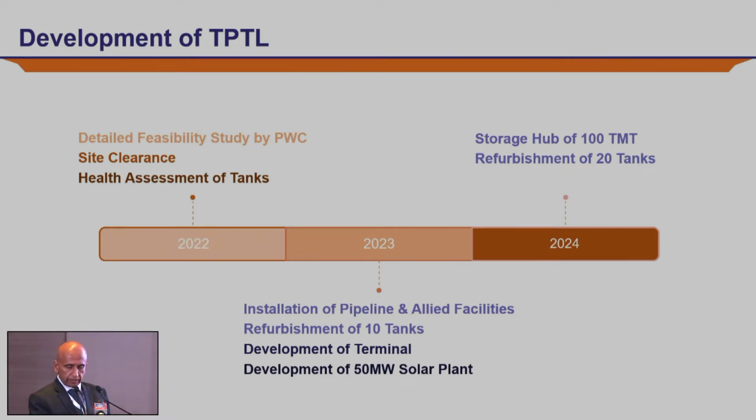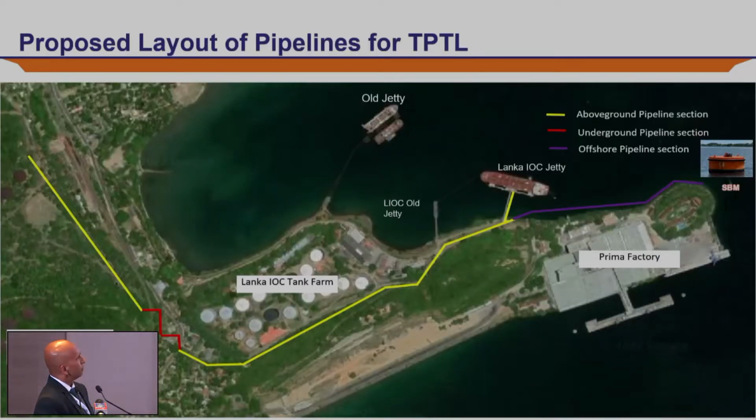In one of the slides, you would see, let's go to this particular slide. If you see that photograph of the single buoy mooring, what is significantly required to bring these 10 tanks into operation would first of all require laying of a pipeline from that SPM, this yellow, purple, orange demarcated pipeline which has been shown over here. First of all, this is just an SPM. There aren't any underground pipelines right from this point to the shore.